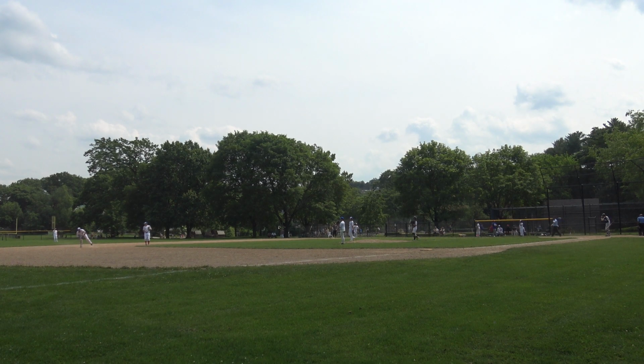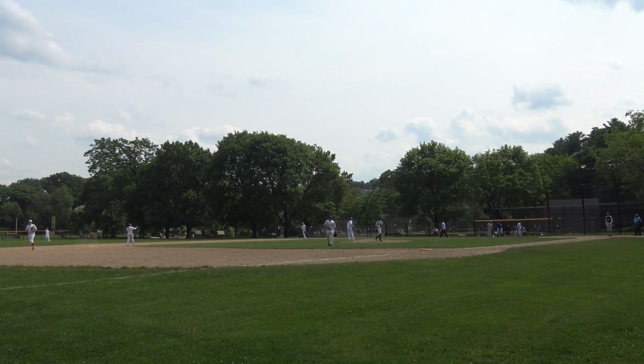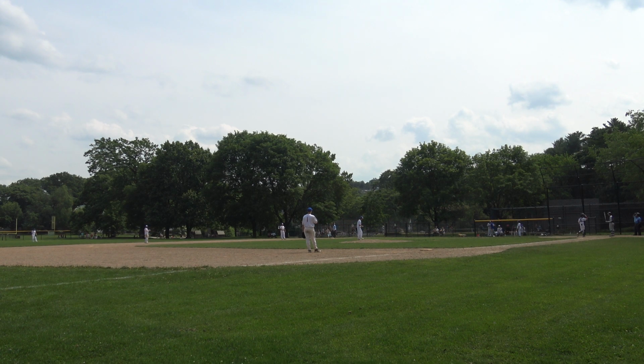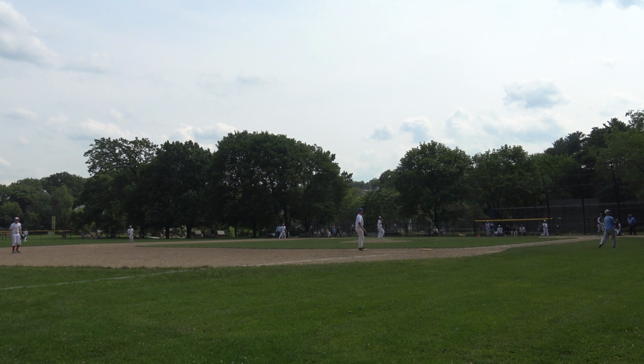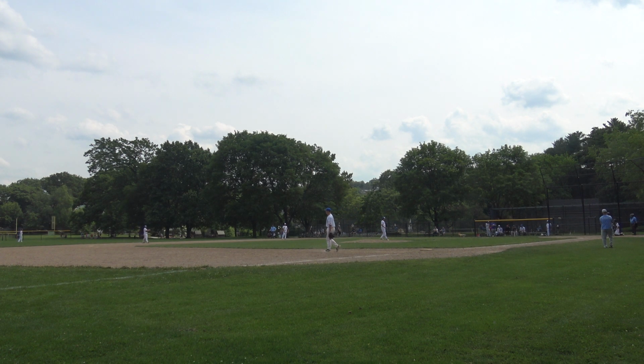We go to the bottom of the fourth. Sasha's leading off. Eleven back on the mound for Giants Elite as we start the bottom of the fourth. Pitch. Hit foul. Into the yard.